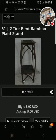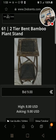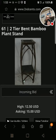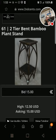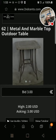Very cool little bent wood piece here. Lot 61. I get eight, nine, ten. $10 go now, 12 and a half, 15. 15 on the bent bamboo now. Fair warning, 12 and a half, 15, all in, all done. Sold it to you, $12.50.